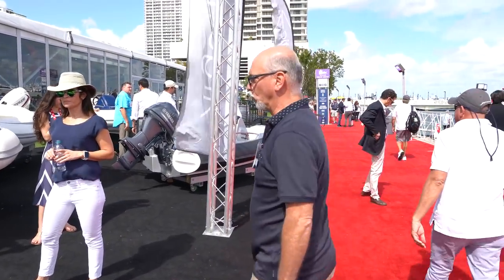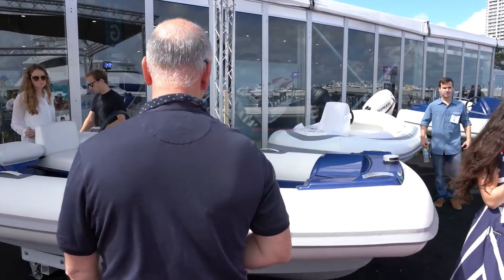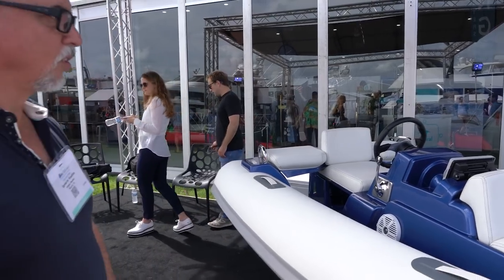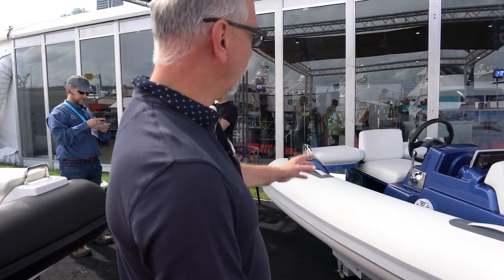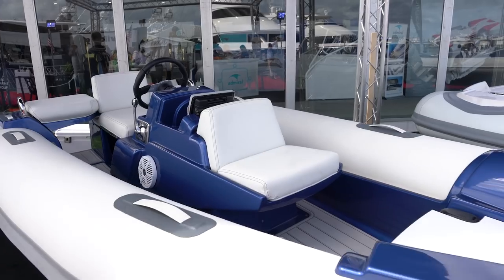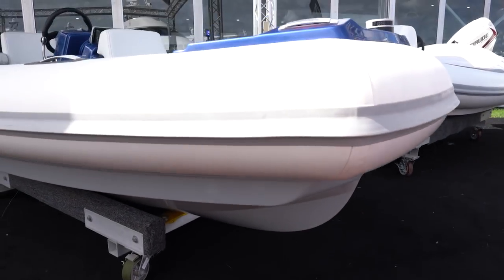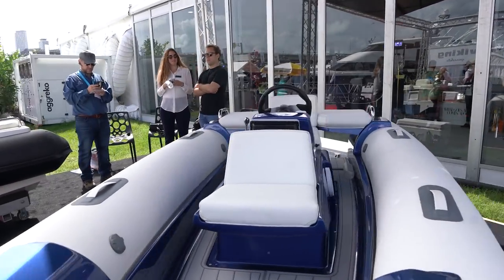330. Show me the 330. I know we've gone through the 330 before, but I definitely want to see this one. This is a new one, huh? This is the new one. This is also 3 people sitting on the back, 2 in the front. Plenty of room, plenty of power, horsepower, engine. Fits in any garage.